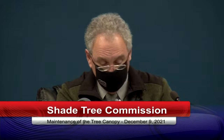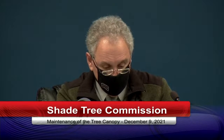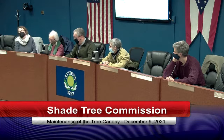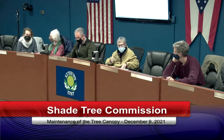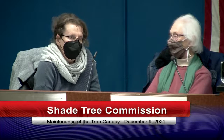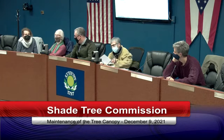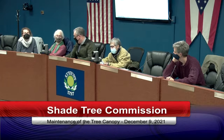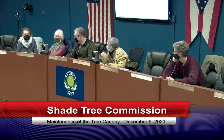I have a question. So when I see all the Asplundh trucks, is that AEP? Yes, they are the contractor. Okay, because right now they're working on the south side in my neighborhood. Believe it or not, Asplundh win prizes in other states for the quality of their pruning, and it is significantly better than it is round here.